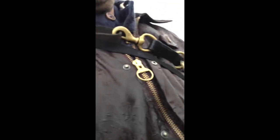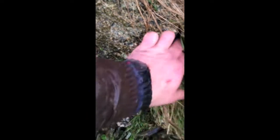Huge test again, absolutely piddling down. Same thing, star anise in a little carrier bag. This time, tucking it inside the wall. Right in there, look. Okay, so it's a nice tuck away in there, really nice and deep in.